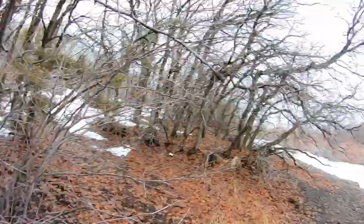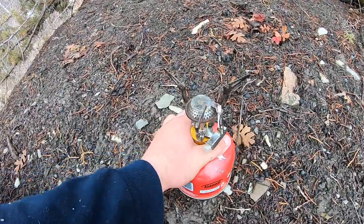I'm soaking wet. I caught a good handful of fish. I'm happy with it. But now we're gonna cook our little brown trout that we caught. It is still snowing a little bit, but I've come under these trees where I'm kind of blocked out. We'll go ahead and set up our stove here.